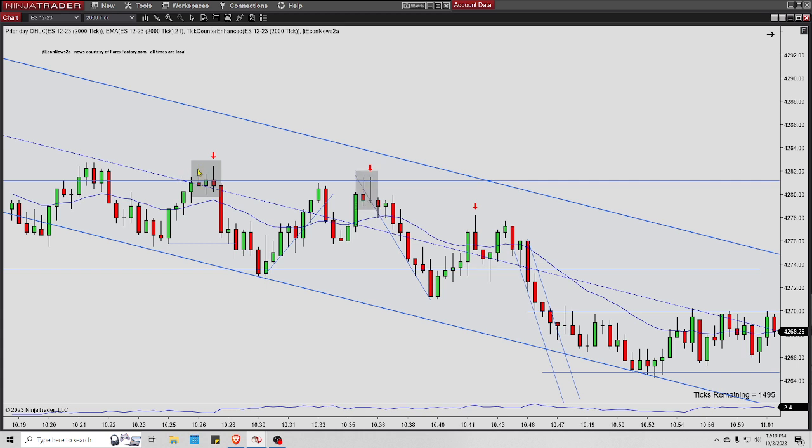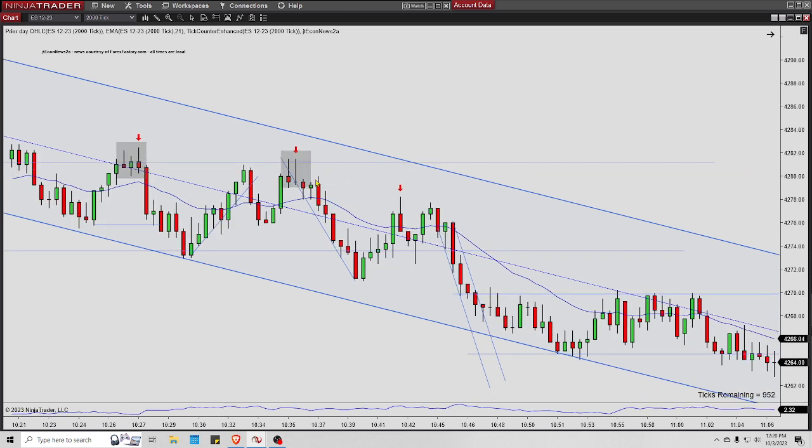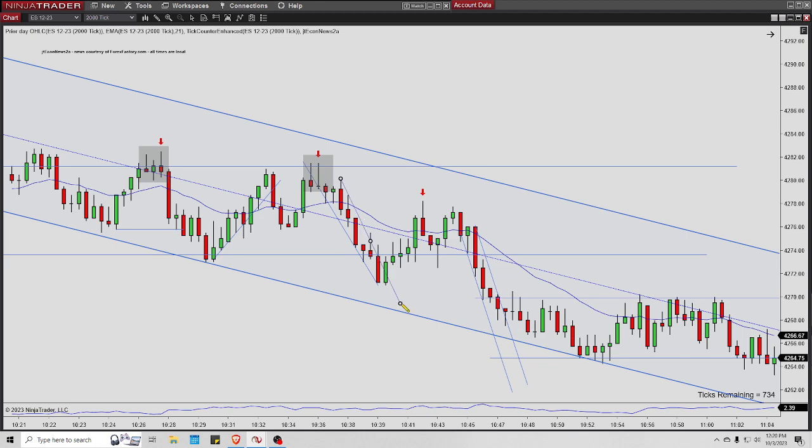So you have a higher high, lower high, higher high, reversal. So it's a triangle. It's just a triangle. Double top matching bars, good signal, good pattern. You get an outside bar closing on its low. You could maybe go short one tick below that bar, but that's more like advanced stuff, so I won't go into that.